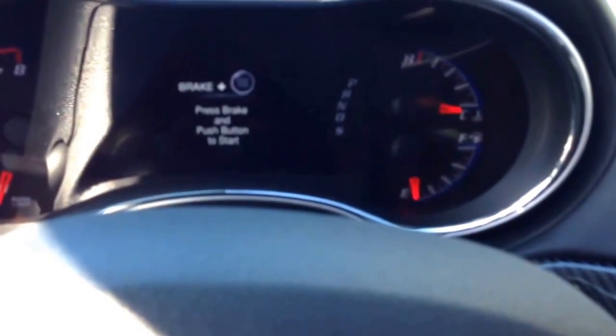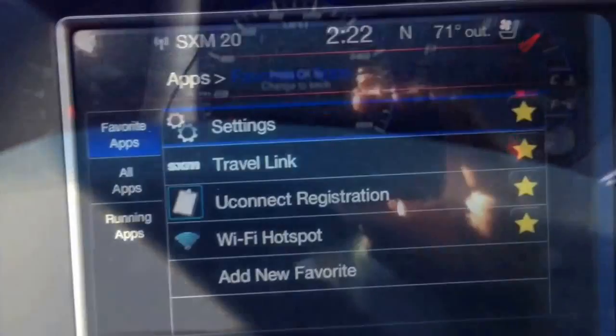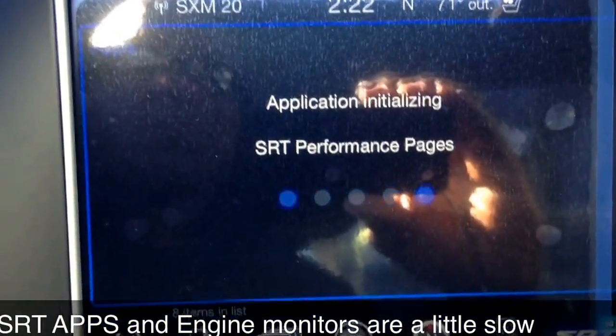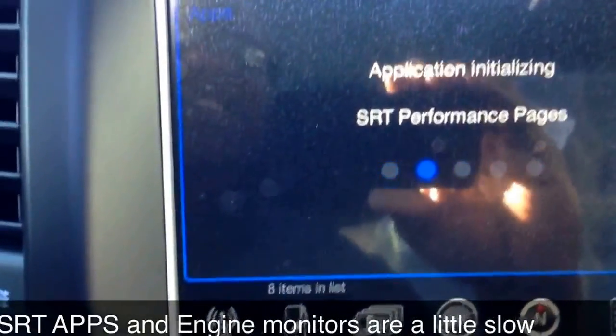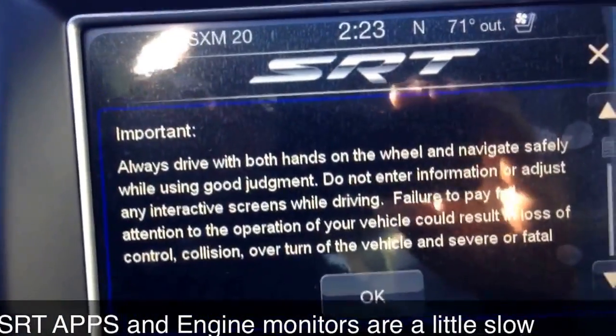So I'm going to do just a little rundown of the technology in my 2014 Jeep. First you've got to step on the pedal, then push start. Okay, system is online. SRT apps, let's see, all apps, SRT performance. The menu navigation is a little bit worse than it is in the 300. I like it better in the 300. It's a little bit better in the 300, and it takes longer to load here. That's my problem. Okay, always drive with both hands, blah, blah, blah.